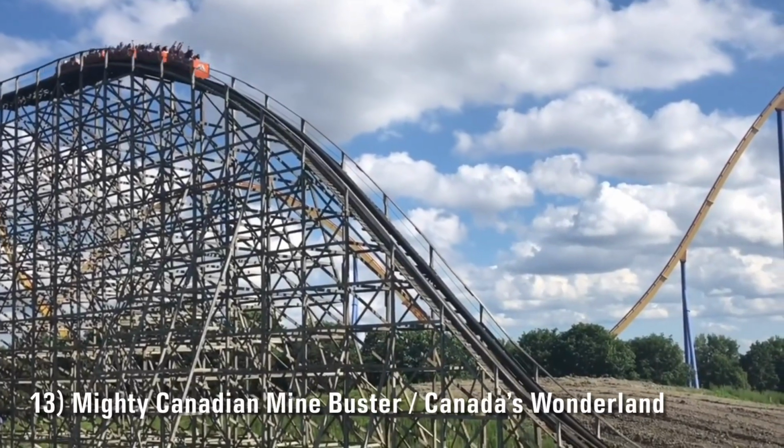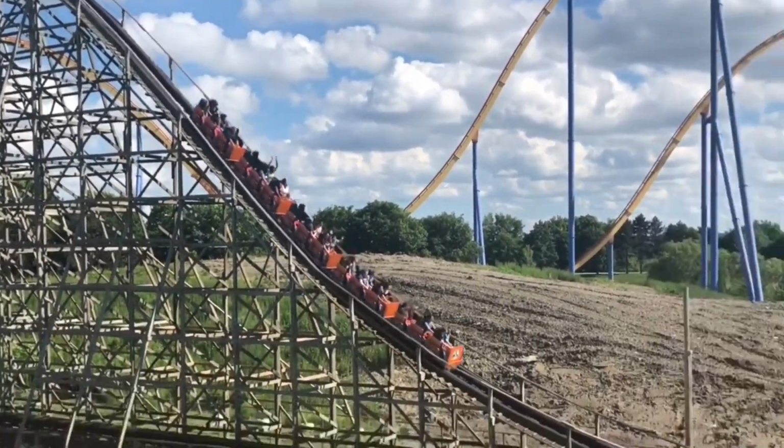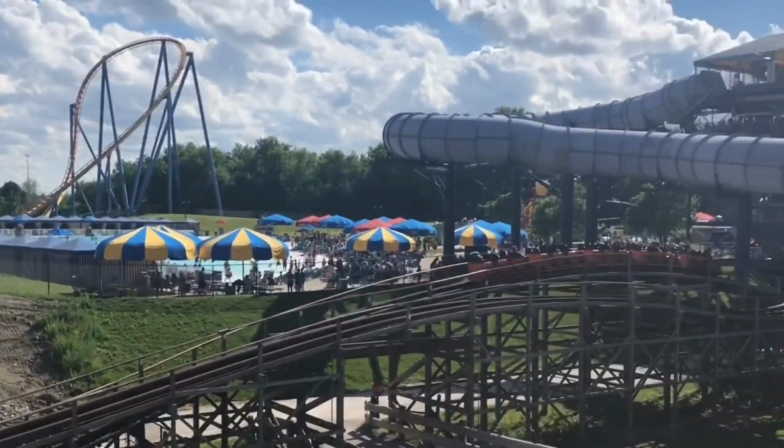Number 13, Mighty Canadian Mindbuster at Canada's Wonderland. A ride in the same park as Wild Beast and built in the same year, matter of fact, is a bit of a different ride experience.